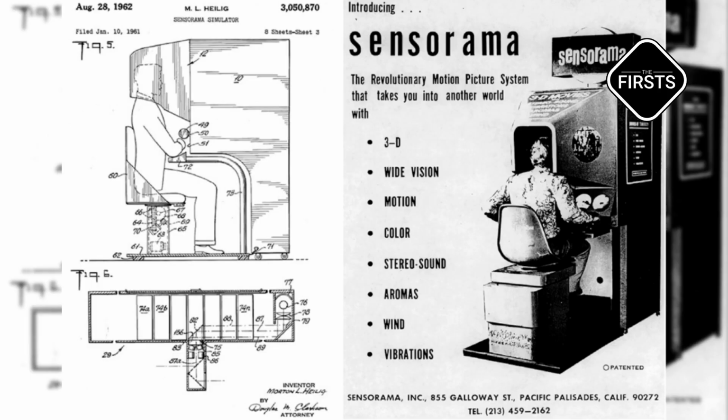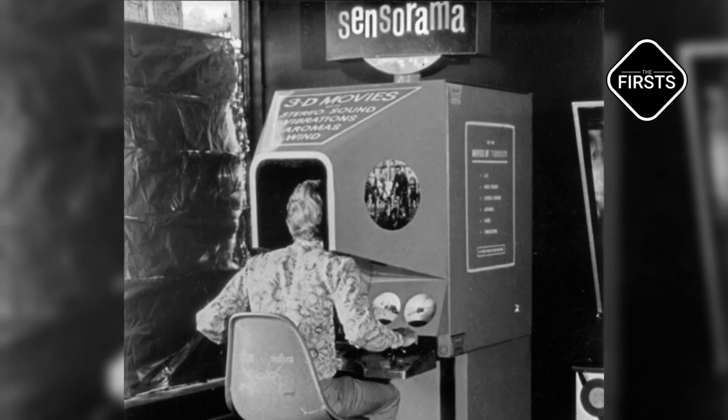Cinematographer Morton Heilig created the Sensorama in 1962, the first VR machine, which was an arcade-style theater cabinet. Sensorama was an early example of a multisensory, immersive apparatus, combining visuals, sound, vibration, and smell, foreshadowing the multisensory VR experiences we have today.